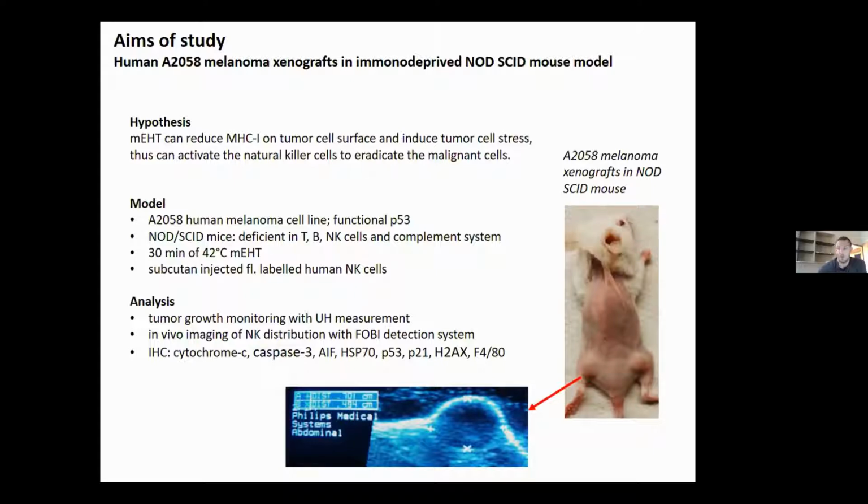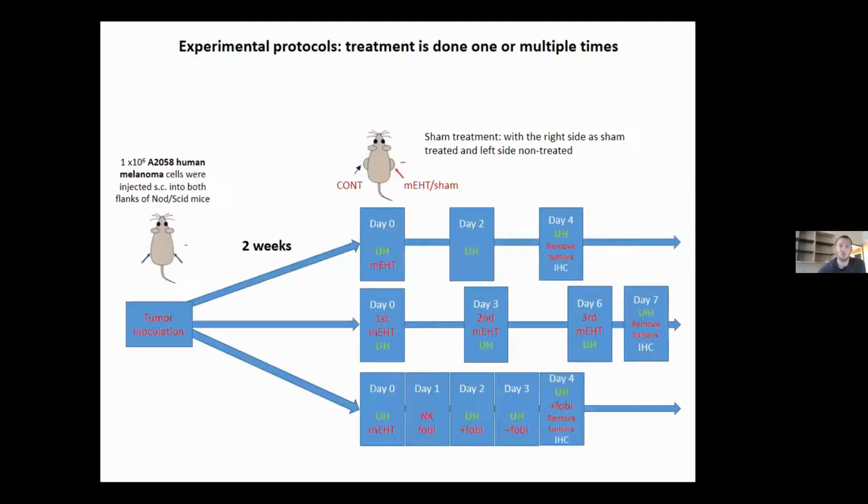After this, we also monitored the tumor growth by ultrasonic measurement and checked the remarkable immunohistochemical markers, which were used for identifying the effects of the electro-hyperthermia.